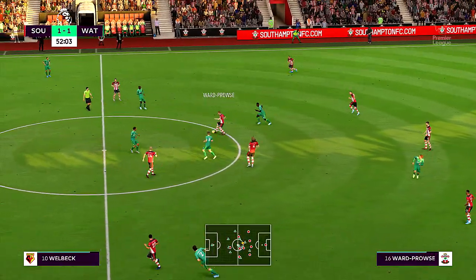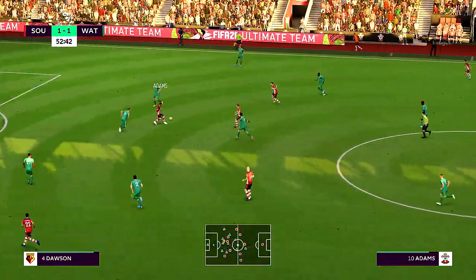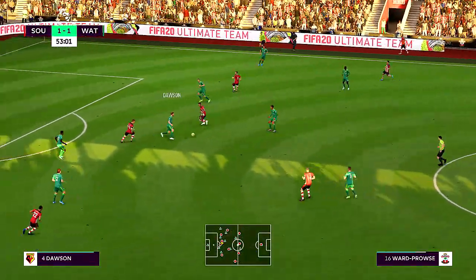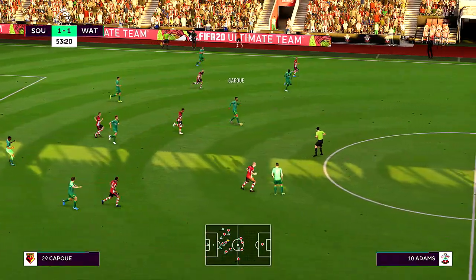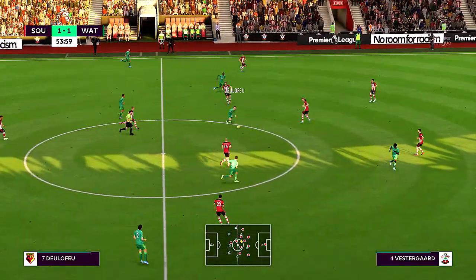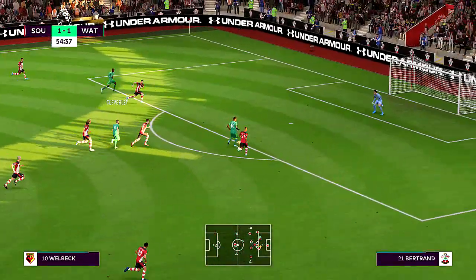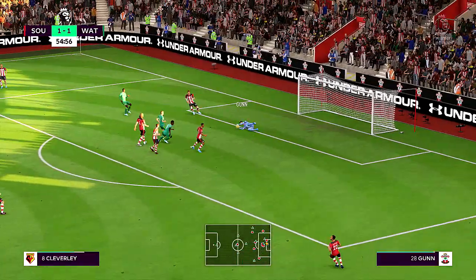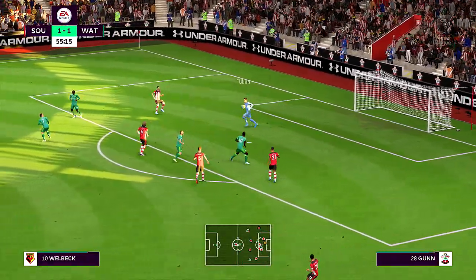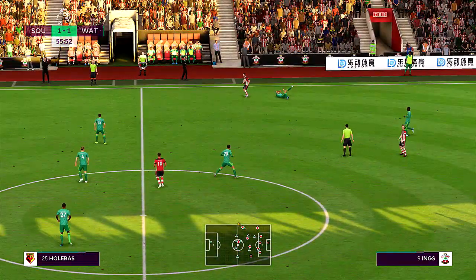Read the play well to intercept. It's Ings. Saw the direction of the pass. Slipped through. Real opening now. Well, it was a bit desperate, but what a good challenge. It'll be a throw.